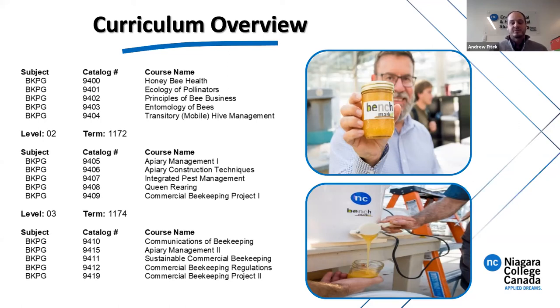And then in second term, we'll use the knowledge from first term and apply it in the actual bee yard. You'll start off with apiary management, where you'll be working in the Niagara College bee yard and applying all the knowledge you've had on taking care of a specific colony or a number of colonies. You'll do a construction techniques course, which will teach you how to build equipment for yourself and for your beekeeping operation, and integrated pest management, how to maximize honeybee health and minimize pest and disease using treatments and appropriate methods of management.